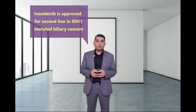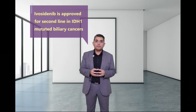IDH1 mutations occur in about 13% of patients with intrahepatic cholangiocarcinoma. In a phase 3 placebo-controlled study of ivosidenib, which is a small molecule targeted therapy for mutated IDH1 in the second-line setting, progression-free survival was significantly improved with the treatment compared to placebo, and ivosidenib was well tolerated.